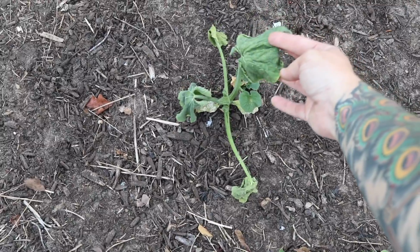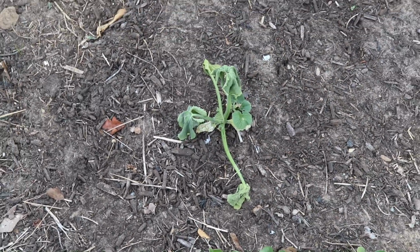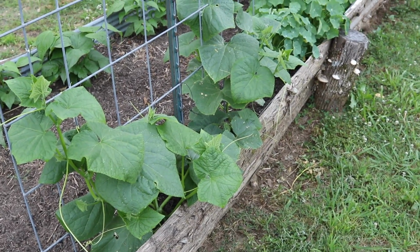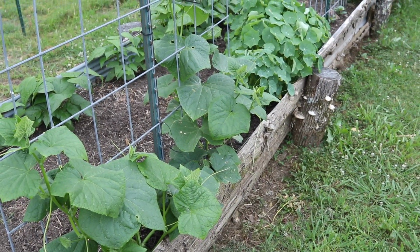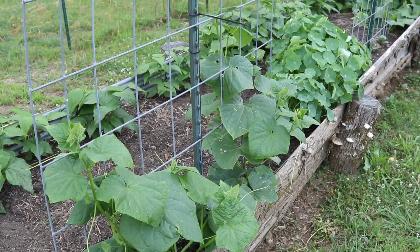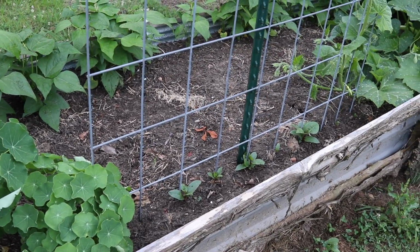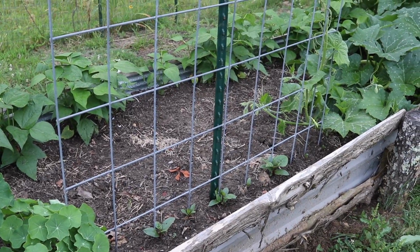See? Squash bugs, they got that one little. This one's doing nicely though. These are cukes, dar cucumbers, and they should be putting some fruit off here pretty soon. The Malabar spinach sure doesn't seem to mind the heat. I think it'll take off really quickly.